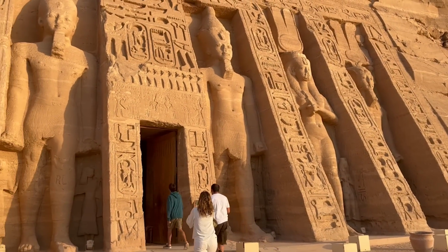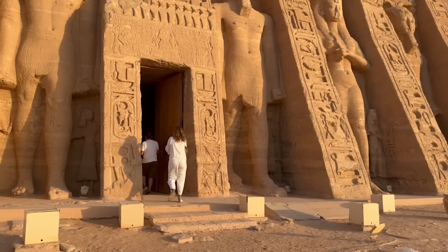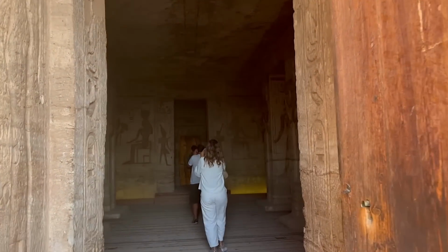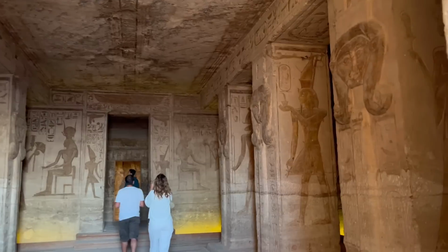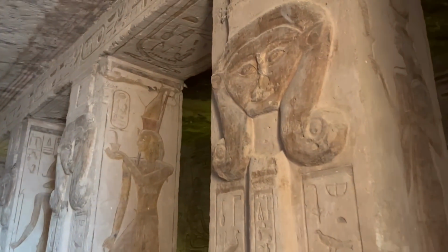Just heading over to the Temple of Nefertari. Again, just a little behind the first wave now. A really grand offering here, spread out on the table.